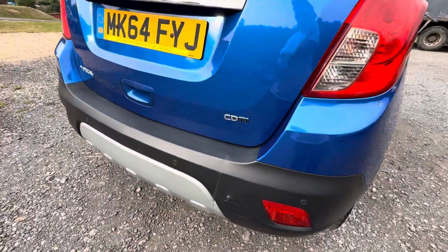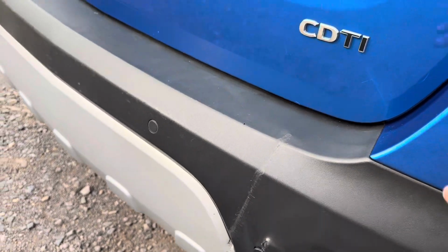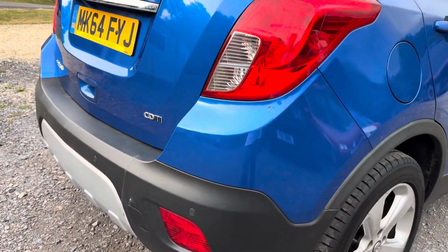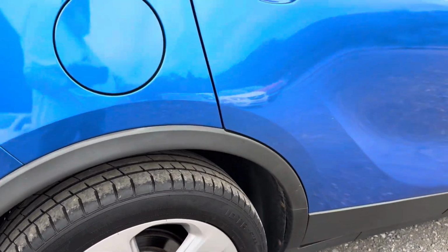Just to note, there is a little bit of a crease in the bumper by there. A little bit of bumper gel will take your eye off it, but it is still evident on close inspection. As I say, the wheels are in good nick. Let's have a look in the back.